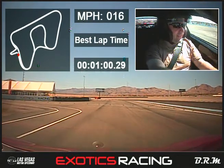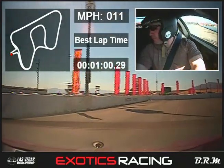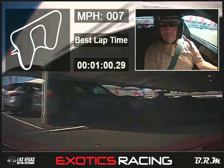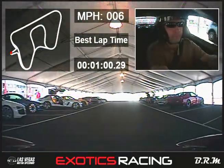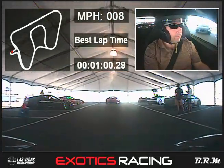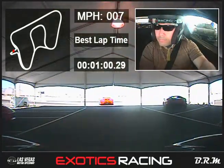All right. Quick, this thing's just screaming down that straightaway. Woo! We're going to come in through the middle of the tent. This way? Yes, please. We'll head down, park in the same spot. To the right. Awesome. All right. Come to a stop.